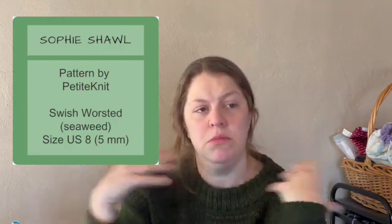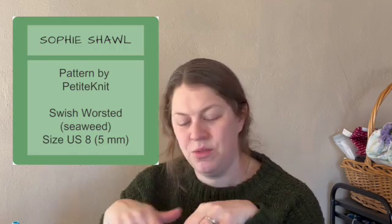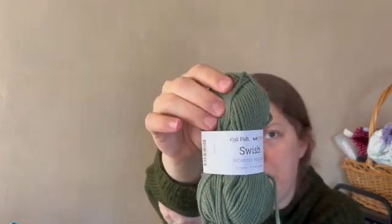I'm doing the shawl, which is larger. There's also a Sophie scarf, which is like a small little, it still is scarf-esque to me. It's long and doesn't get wider than, but I am using Knit Picks Swish Worsted in the color Seaweed. This is my second ball and I have 4. So the plan is to continue increasing until this is almost all gone and then switch to the decreases.